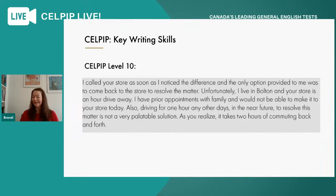So let's try this one last time. This is level 10 now. Again, it's a longer paragraph, which is part and parcel of the advanced level writer. They're usually able to write longer texts as well. So I'll read the whole paragraph out loud. And I'm going to let you know right now that there are 5 transitions. So I'm hoping you can identify at least a couple of them.